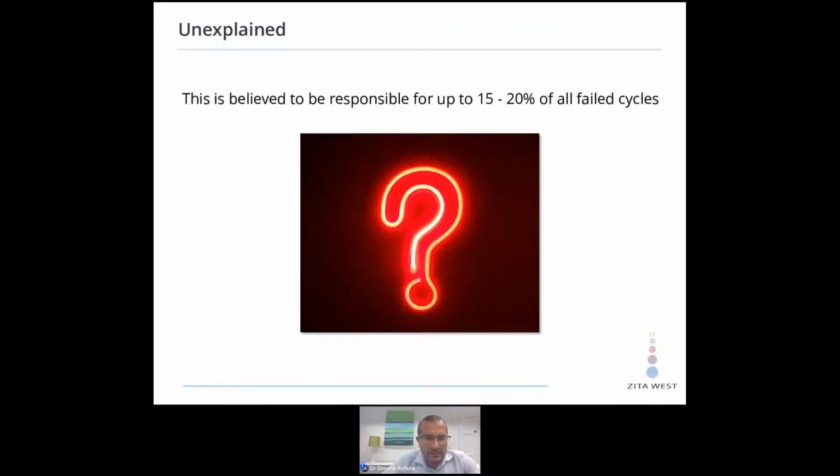So moving on to, I've just described basically what is known, but there is still quite a good part which is estimated to be in at least 15 to 20% of all failed cycles, for which we don't have a reason. And we have to acknowledge that, we don't have all the answers. We don't know in 100% of cases why a treatment is failing, or why our patients are not getting pregnant. So we need to acknowledge our limits, and we need to know that we don't always can provide an answer to our patients in regards to why their treatment has failed.